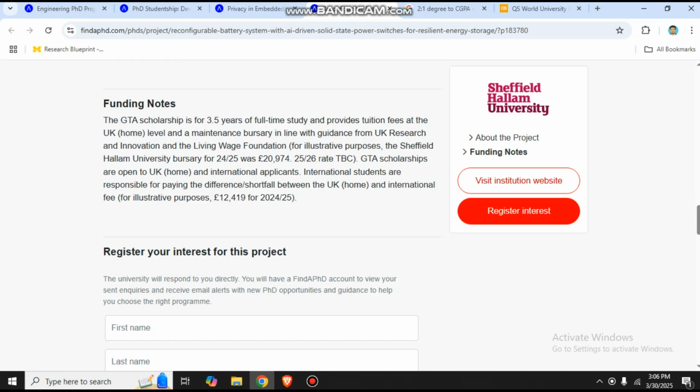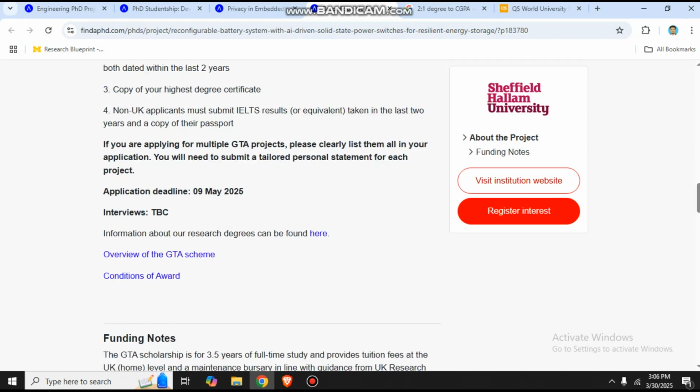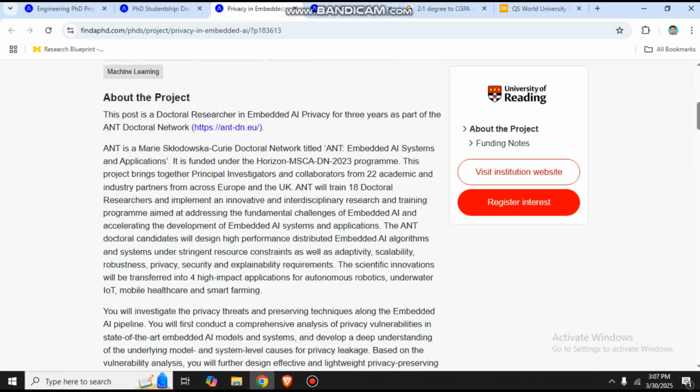So if you are looking for a fully funded scholarship, I think it will not be the best choice. I must recommend that if you want to manage a fully funded scholarship, you should not apply in here. Let's check two other projects.